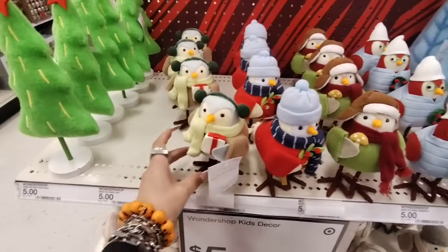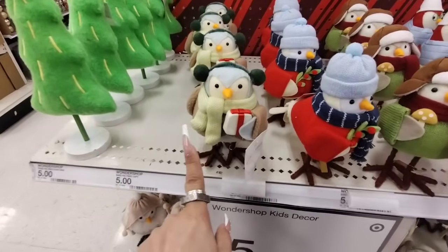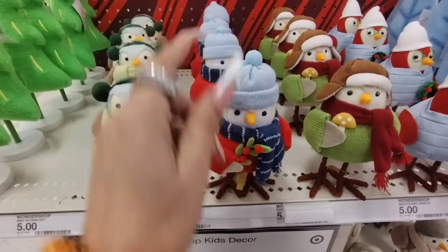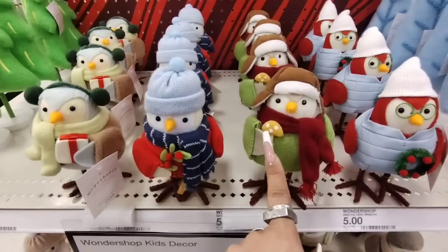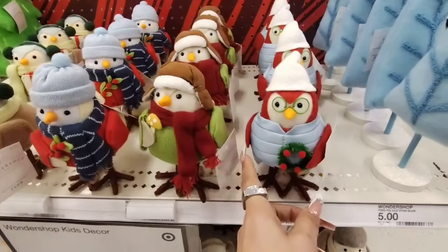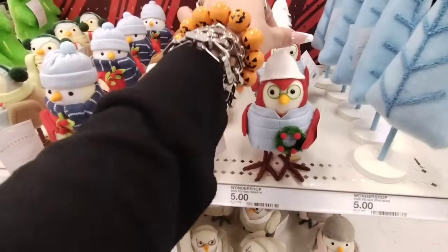All right, these are also all $5. You have the cute little bird holding the present. It has little adorable earmuffs. I like his little lime green scarf. And then you have the one in the blue little beanie with the pom-pom. Has a little bit of holly berry, a red little jacket. The mushroom, the lime green sweater, the adorable scarf. Love his little vest windbreaker. And you have the little wreath, glasses, little white hat.